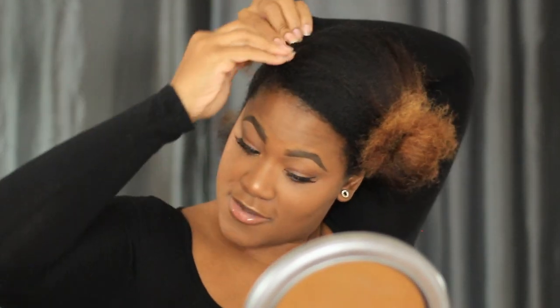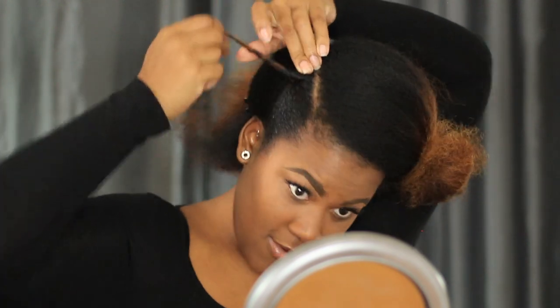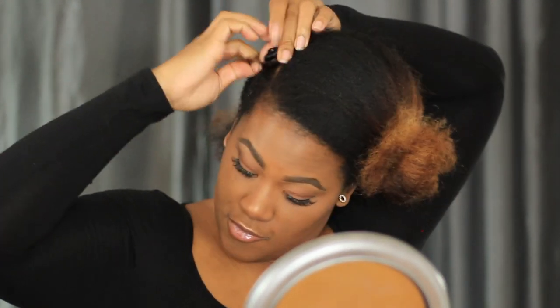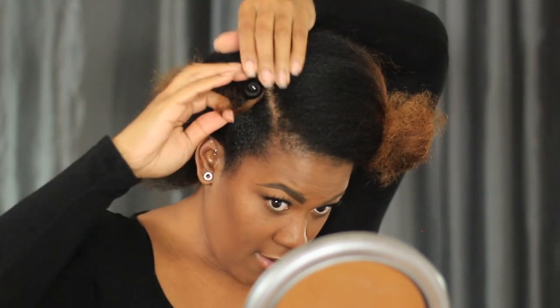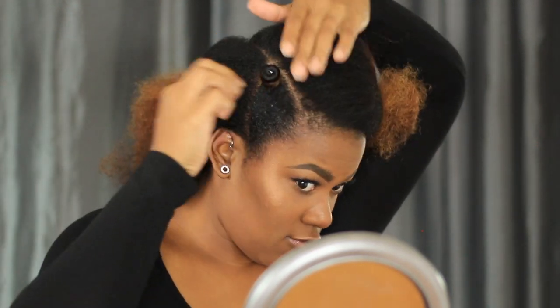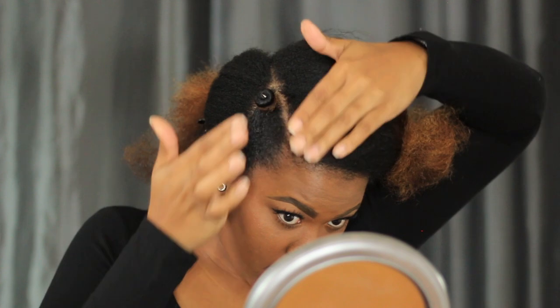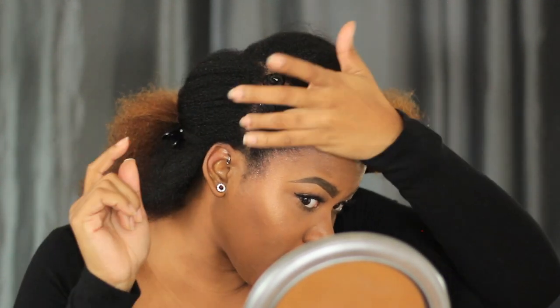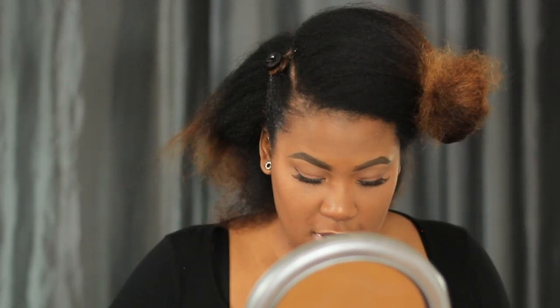Me and Bantu Knots have never been friends, so when I say that this is completely out of my comfort zone, let me try and see if this is gonna work, that's what this is. Alright, I mean, that's not horrible. That's not horrible. Okay, one section down. All right, y'all. So we're gonna go ahead and do another one.